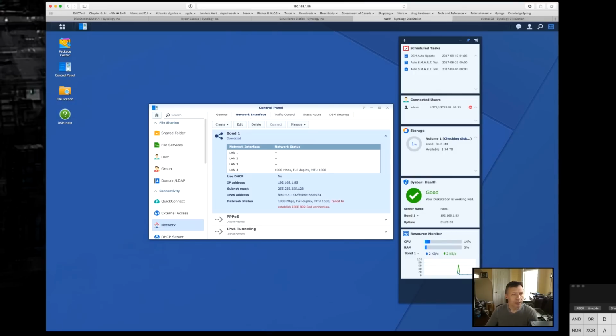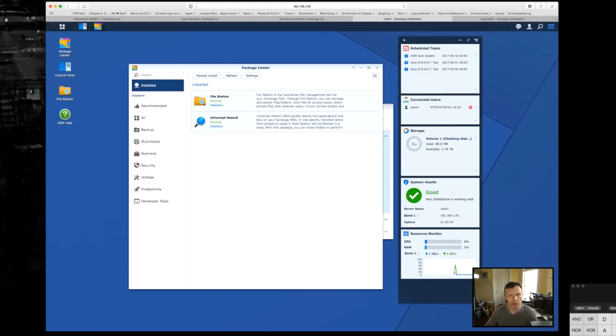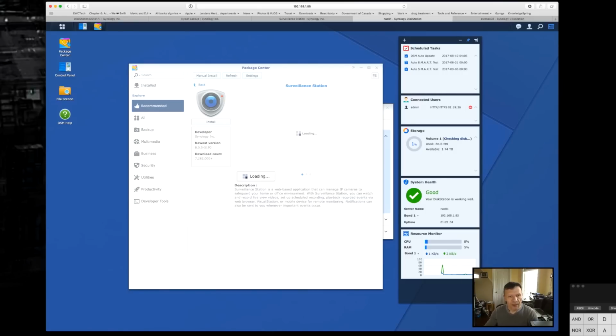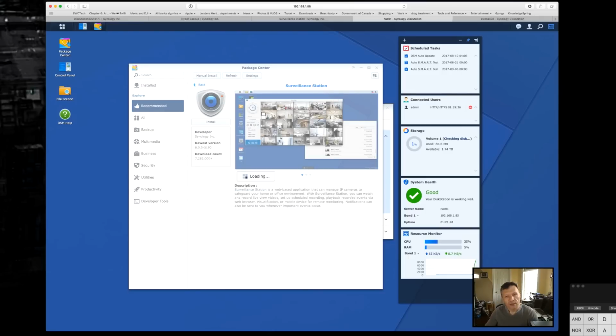Next stop, we're going to go and see the package center. Package center is where you're going to go and install the additional packages which you have, and it's also showing you all the updates, if any updates are required. So we're going to go to recommended, and you have a full variety of different packages here. Surveillance station on Synology is pretty robust, and it's a good package. It's showing you all the cameras in one screen, and you can also get notifications to your phone and all the other stuff associated, like emails, alerts. If any movement is detected, it will let you know.